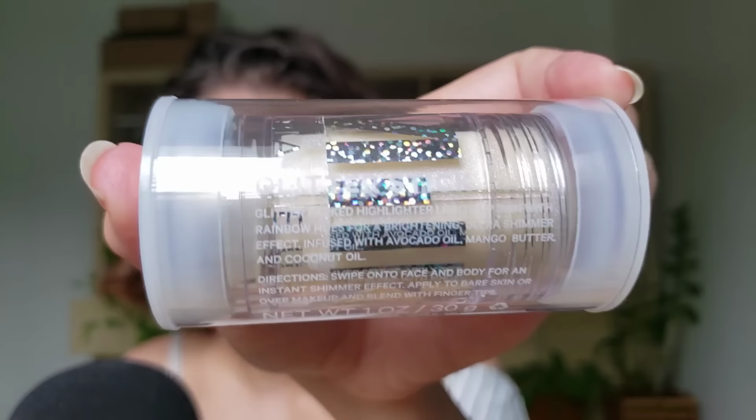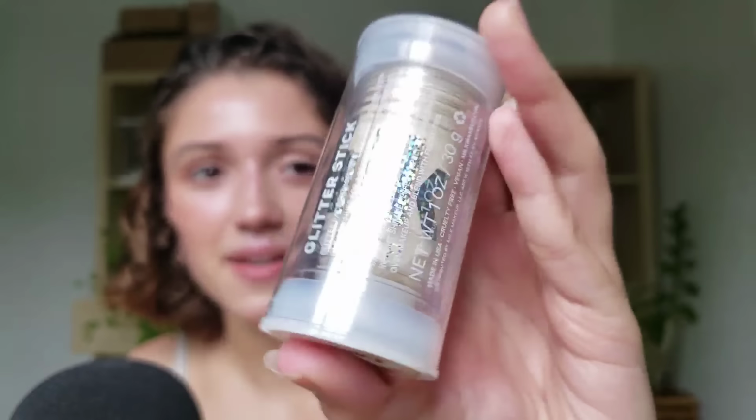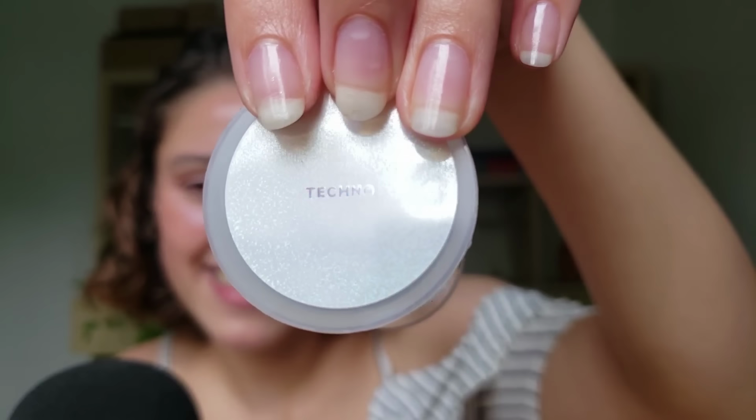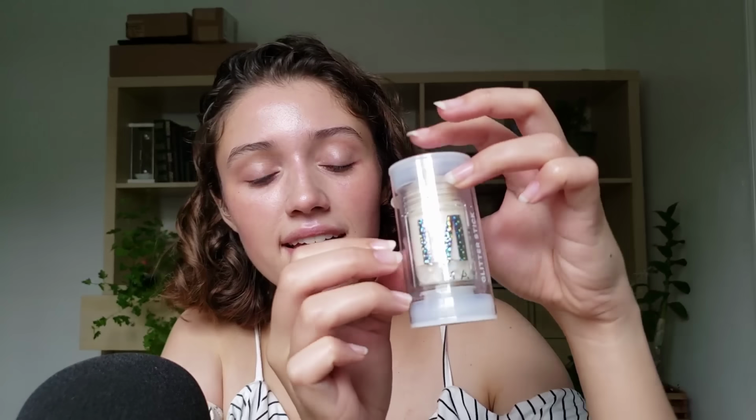I quite like this. I think I'm going to go in with the next skin-based product, which is something I'm excited to try. It's their glitter stick, in, what is that, Techno, I believe. And again, it comes in this little extra packaging for whatever reason.